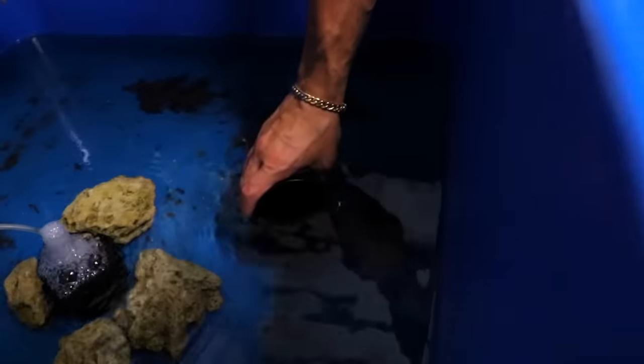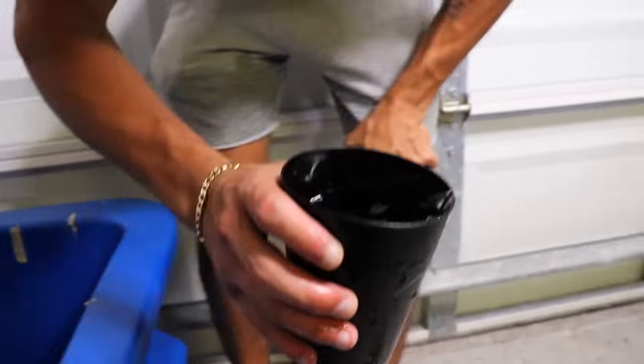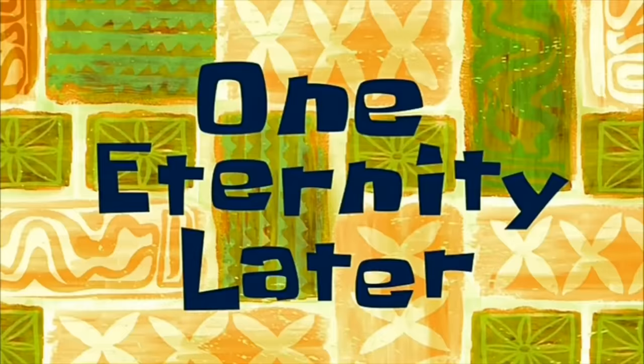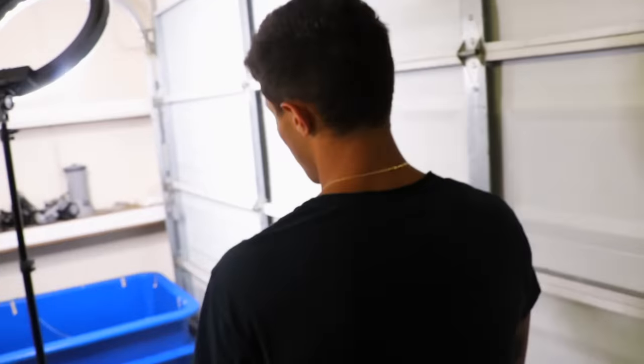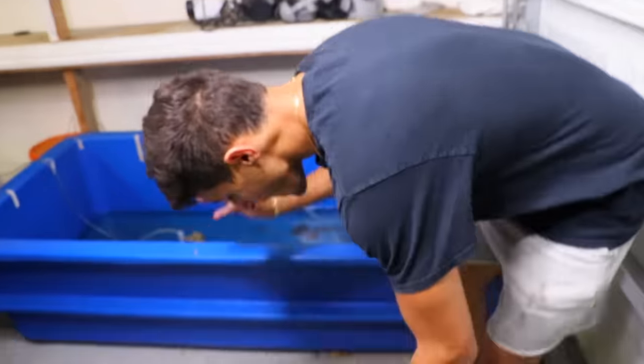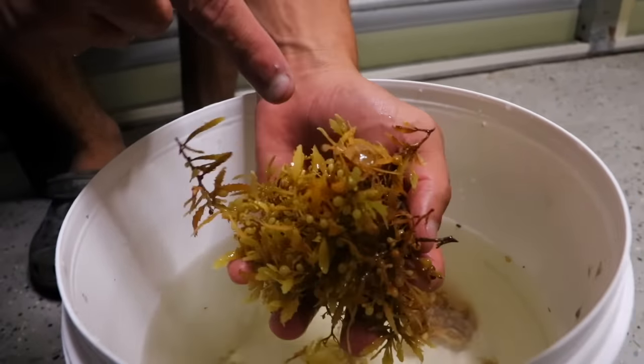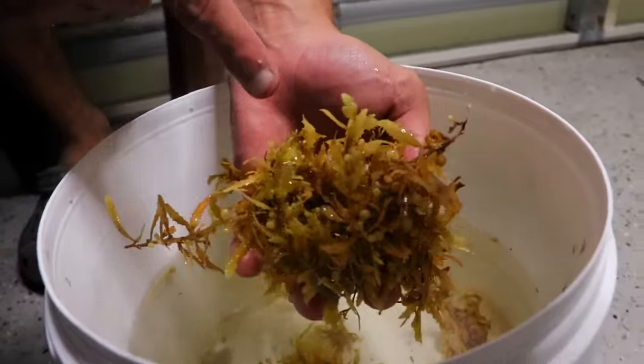So what we're gonna do is acclimate these guys. We're gonna add some water from the bait tank into the bucket, slowly acclimate them for about 30 minutes. Once they're done acclimating, we'll pick the camera back up. One eternity later. It is time to add our fish into the bait pen. Look at all these crabs in the seaweed. Oh my gosh. Crabs everywhere.